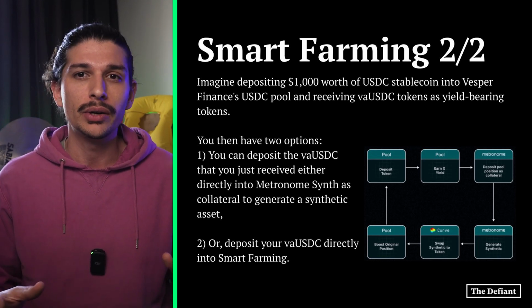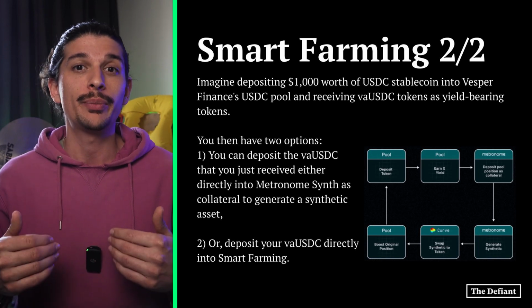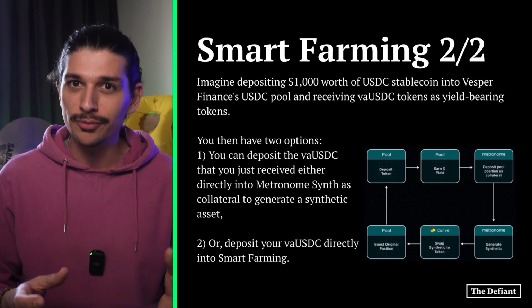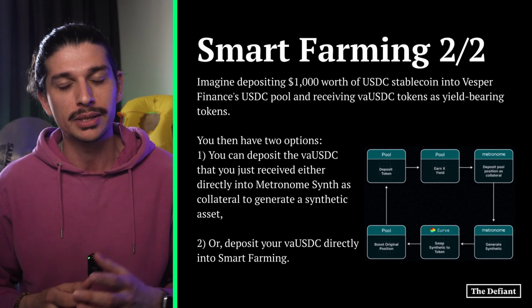As the yield farming period ends, the farmer in this scenario withdraws their earnings and repays the borrowed USDC plus some interest. From the gained profits, farmers can then pay off the synth debt as well, which on Metronome Synth is just a 1% synth balance fee.